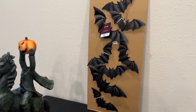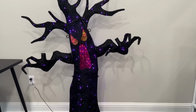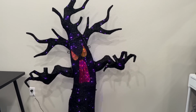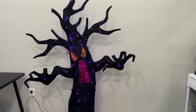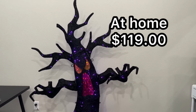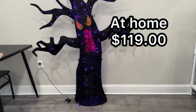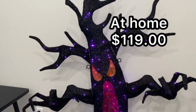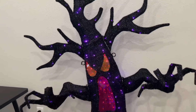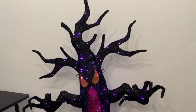Decorate With Me. And last, but certainly not least, one of my favorite pieces of the year and ever is this giant 6-foot tinsel tree that is spooky and has spooky arms and just looks like something that would grab you in Sleepy Hollow Forest. I absolutely am in love with this piece. It is from At Home. It was $119 and it lights up purple and orange, just orange and just purple, and then it also blinks. So there's a lot of options with this.